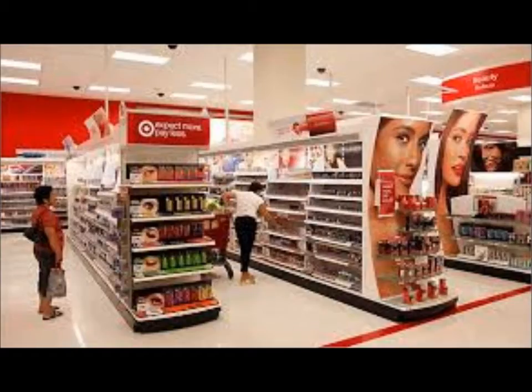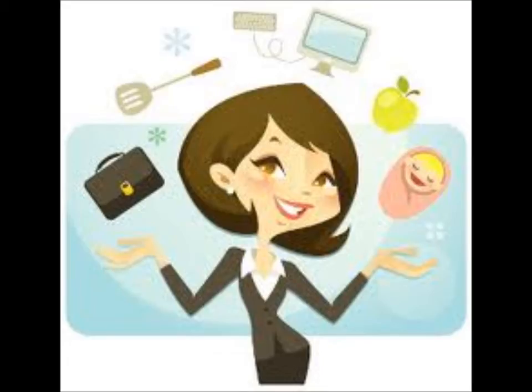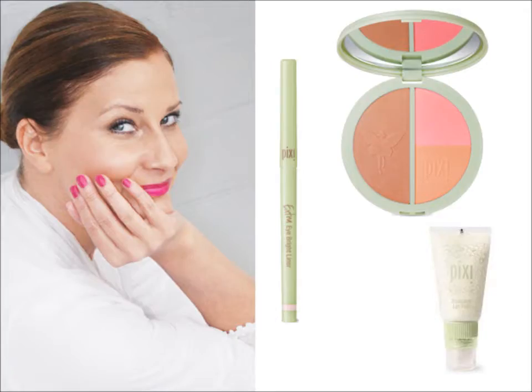PIXI products were featured in Target, and for a new twist, there were actually testers there. It's the only line of cosmetics that Target carries that has testers. As a busy mom trying to juggle work and family, Petra had created a line of cosmetics that would be very easy, very fast, and geared towards women who didn't have a whole lot of time to spend fussing over their makeup.